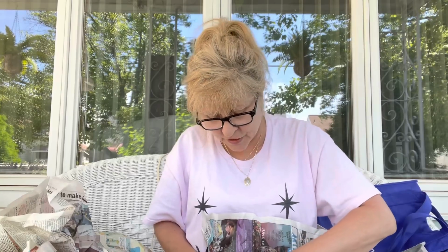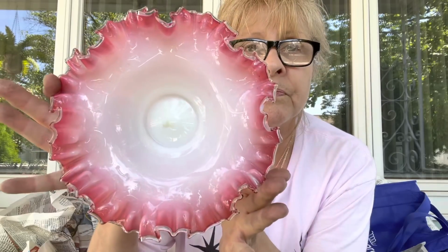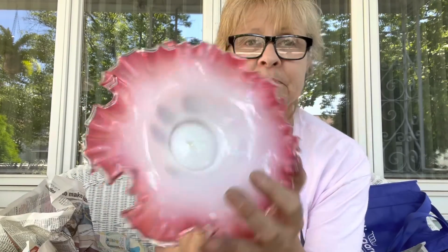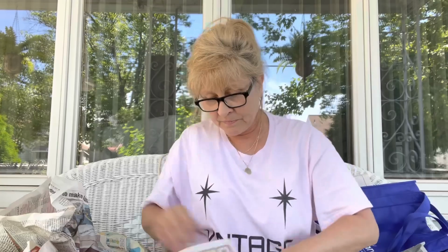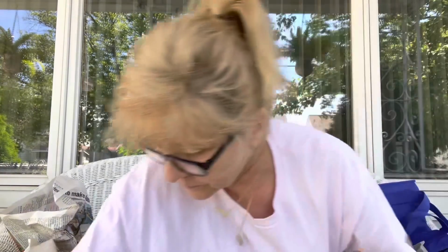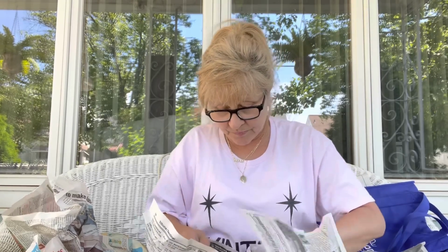This, I think this is Fenton, but I'm not positive, but I'm pretty sure it is. It's not marked. I don't see a mark anywhere. Isn't that gorgeous? Oh my goodness. I just love it. There's only a few more things in here, guys. This is awesome.